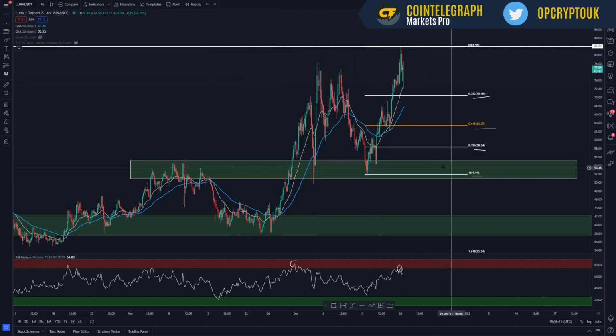We've had a nice bounce off these lows at 51. So like I say, just be aware of it. Even though it's pushing up, things can come back down to retest those levels. This is an asset which is getting quite heavily bought up.